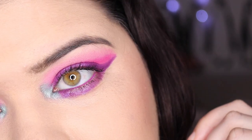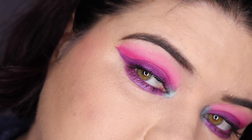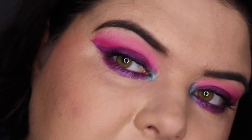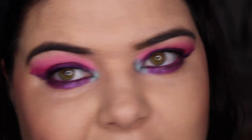So we only used 7 brushes. So let's have a close look at this look. I think it's a bit fun. I wish I'd had the green because then I would have done the green above the purple and then the pink on the outside. Maybe I'll do that another day. Let me know if it's something you'd like to see. And here we go, that is my look done. Let me know what you think.